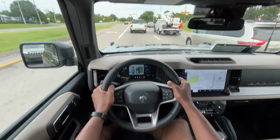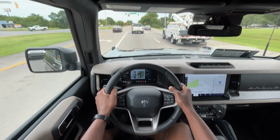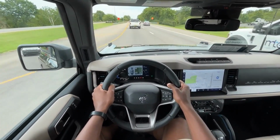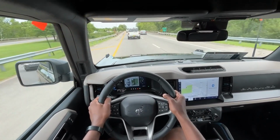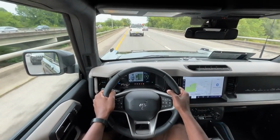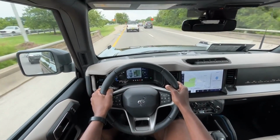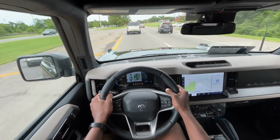But final thoughts on this Bronco two-door. Love how it's optioned out. I think this one's around 68, 69 grand. And if you're looking for something like this, I do like how it compares to the Jeep Wrangler. I like how it compares to a G-Wagon in terms of capability, features, especially for the price point.